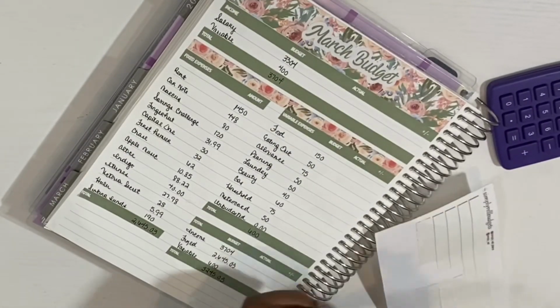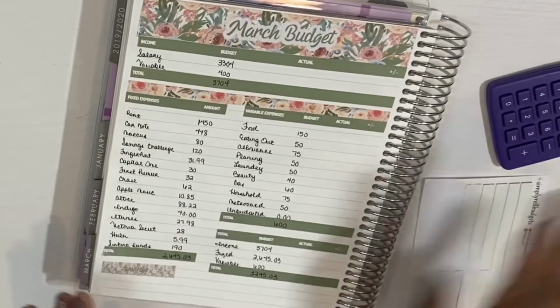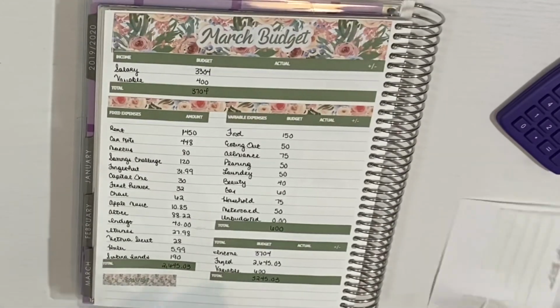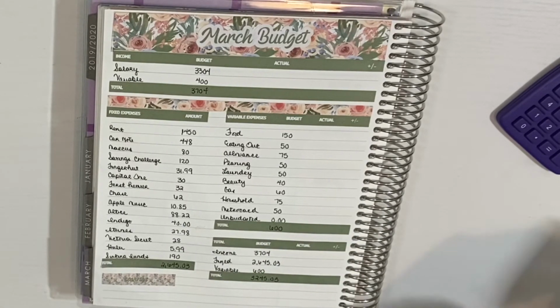That's what I go ahead and put towards my debt. If you guys have never seen one of my debt trackers or my debt snowball plans, I do have one of those coming up as well.